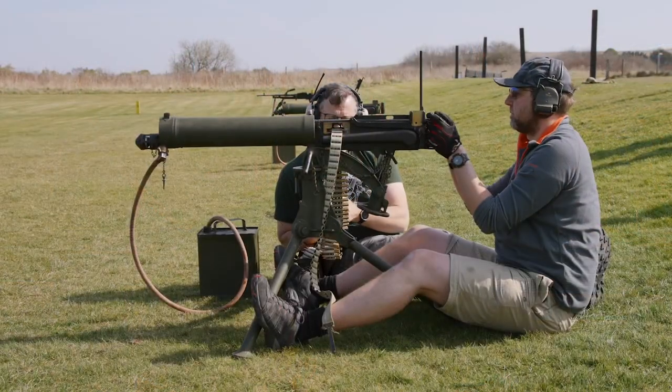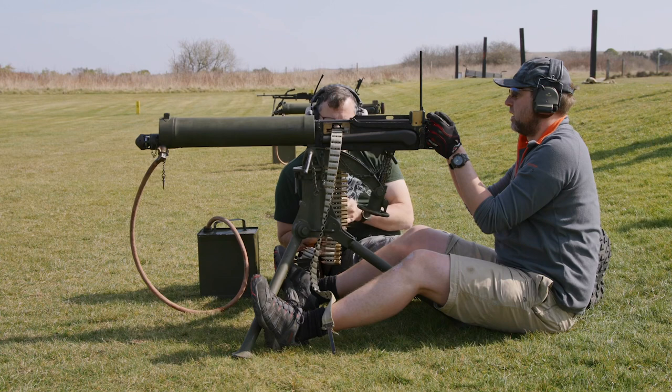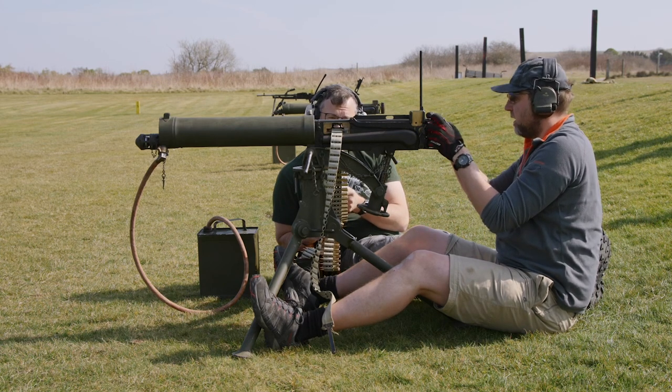Demonstration of the Vickers Mark 1 machine gun, a normal rate of fire, a 525 round burst with 8 seconds in between, at the figure 11 to your front, in your own time, go on! Ready?